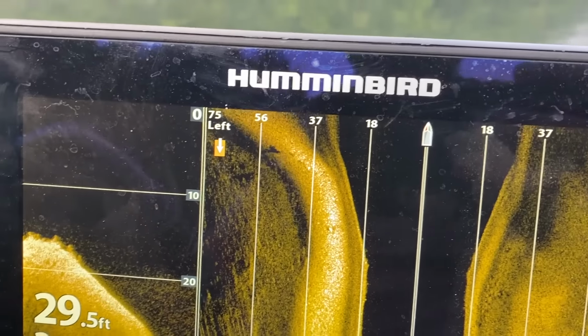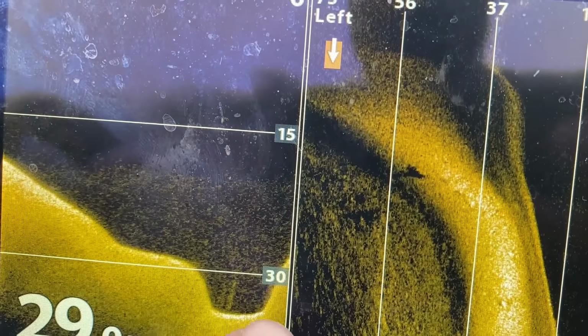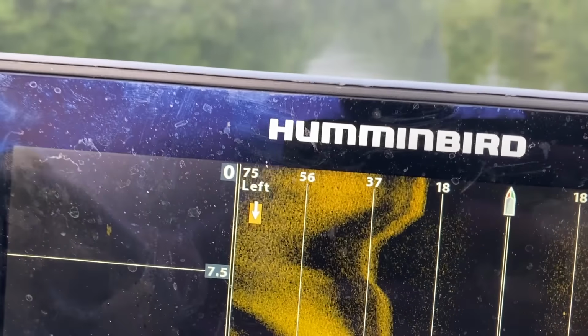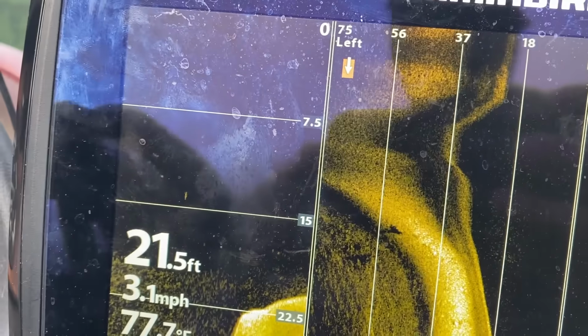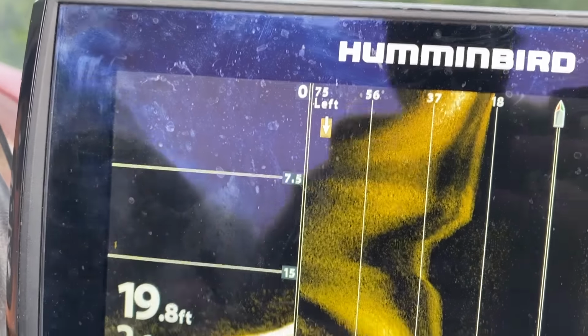Let's go ahead and check a couple other spots, and then we might get to throw in some early morning topwater. We're going to come up on a point right here, and the creek channel drops off. We should be going right under it, and there it is. See, there's the old roadbed. There's the creek channel, or the ledge. I won't get too shallow. We'll come up shallow and then drop off right here on the back side of this point.